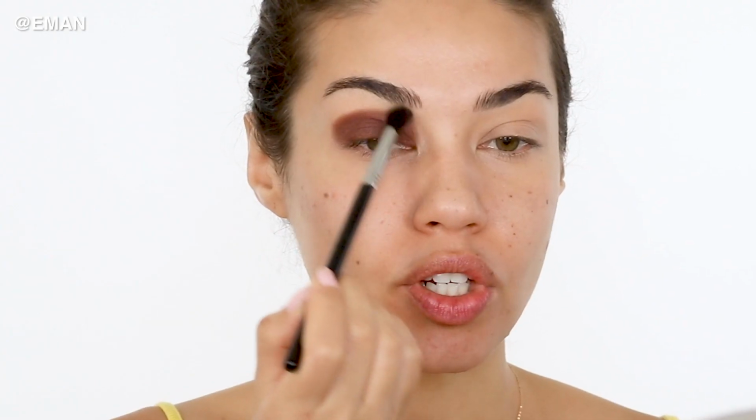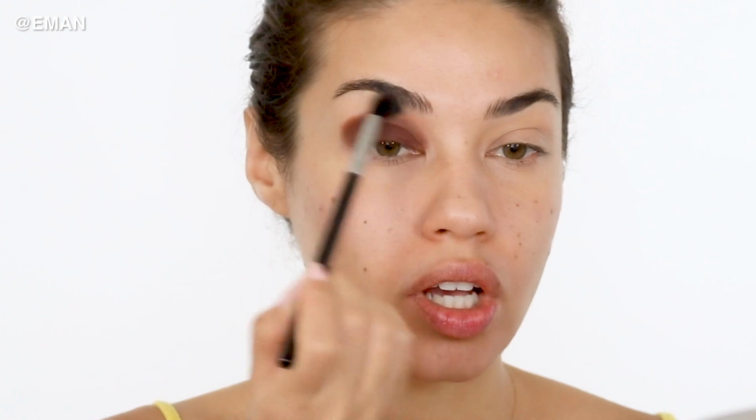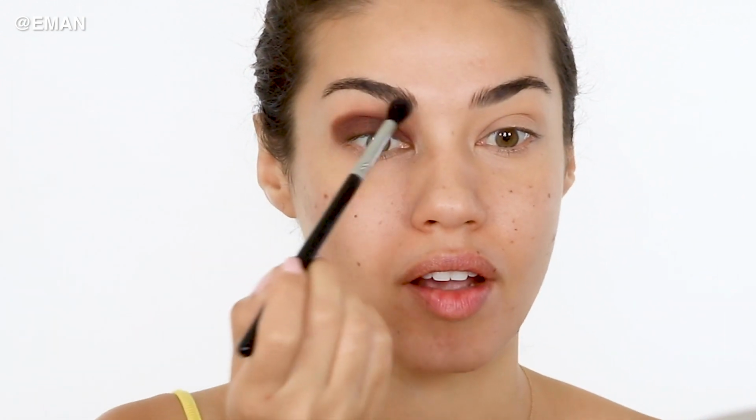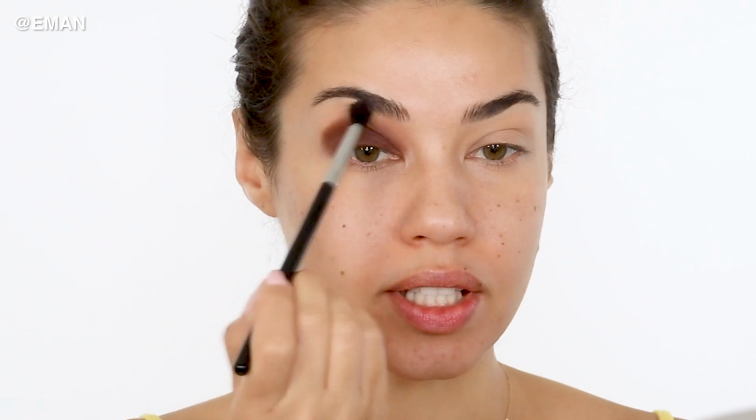I'm going in with a blending brush. This is the Sigma Diffused Crease Brush, the E38 blending brush, which is a little bit on the smaller side. And now I'm just gonna go in and blend out the edge of that shadow. I didn't even put anything on my brush at all. I'm just blending that edge out. So instead of it being that harsh line, we're gonna get this beautiful soft diffused look.